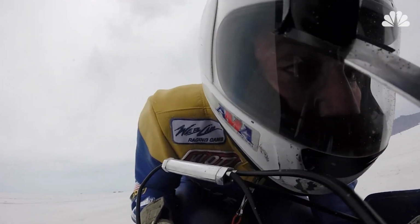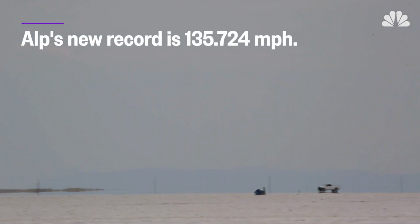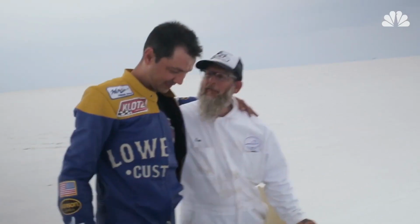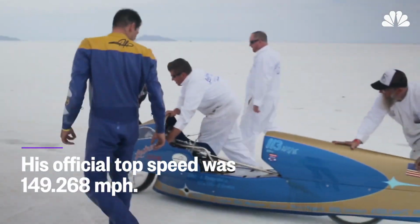Racing design, Alp Sungurtekin. Bike 113, the vintage shooter bike on the short course, 134.427 in the mile 2. In the quarter, 139.473. That's 15 miles per hour for the record in the quarter. In the first miles, 134, very good left.